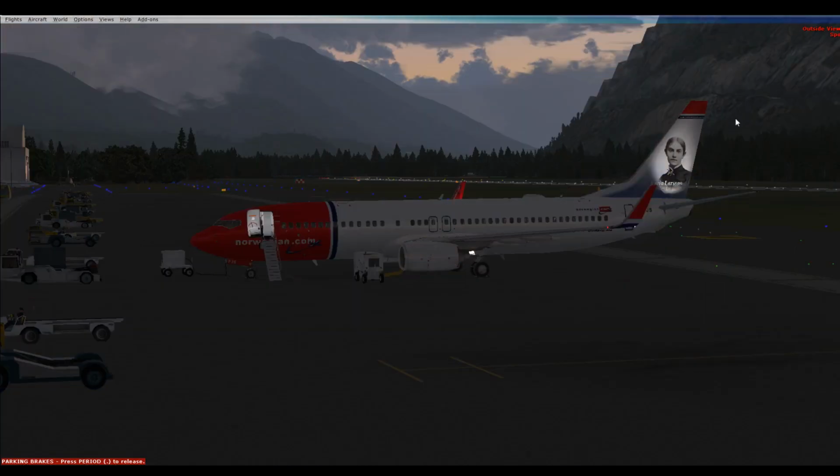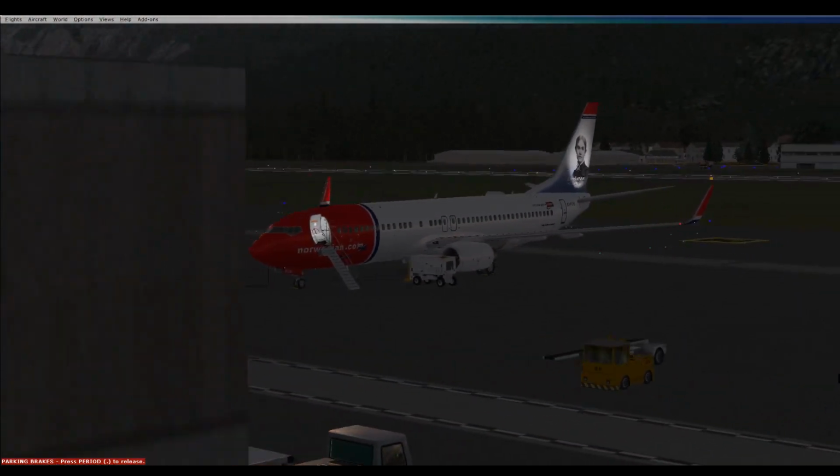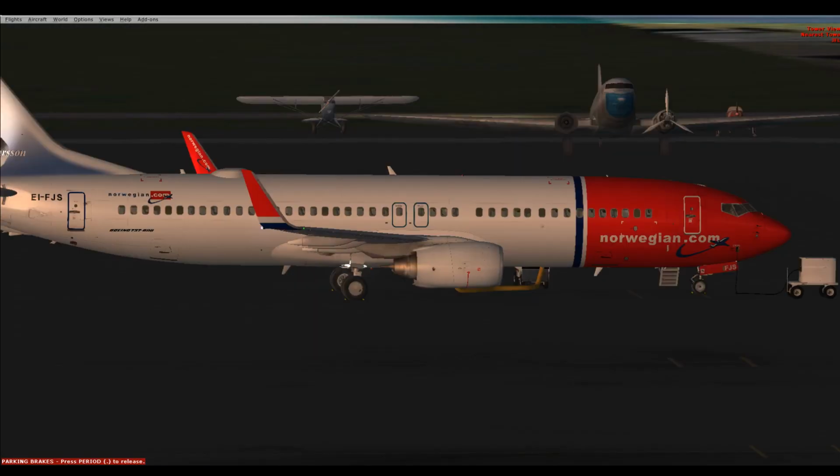Austrian 902 Golf, you're cleared the left approach 28 right, report established. Cleared ILS 28 right, will report established, Austrian 902 Golf.